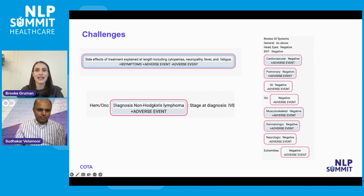Below that, you can see that it indicated that the patient's disease itself was actually an adverse event, which is incorrect. And then on the right-hand side, you can see what you commonly see in a note, a review of systems, which is saying positive and negative all over the place, but those are actually not adverse events.